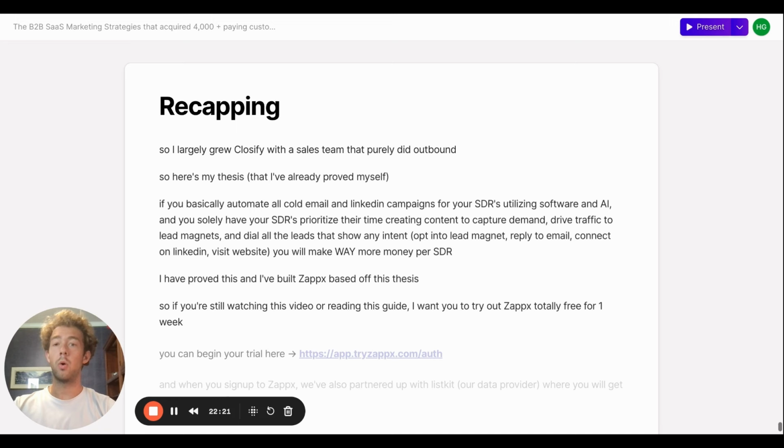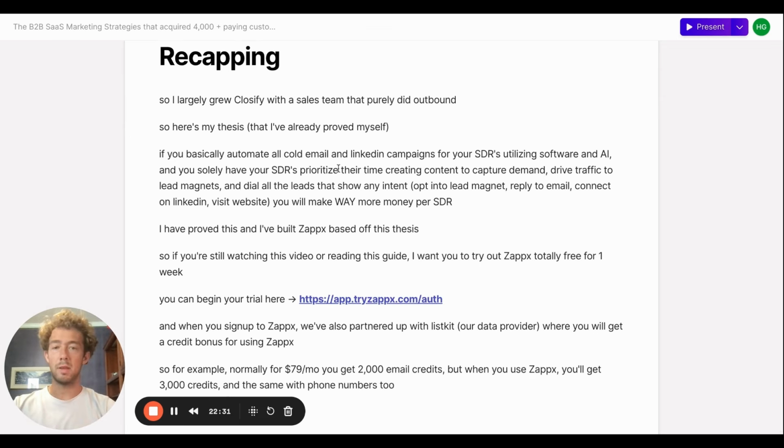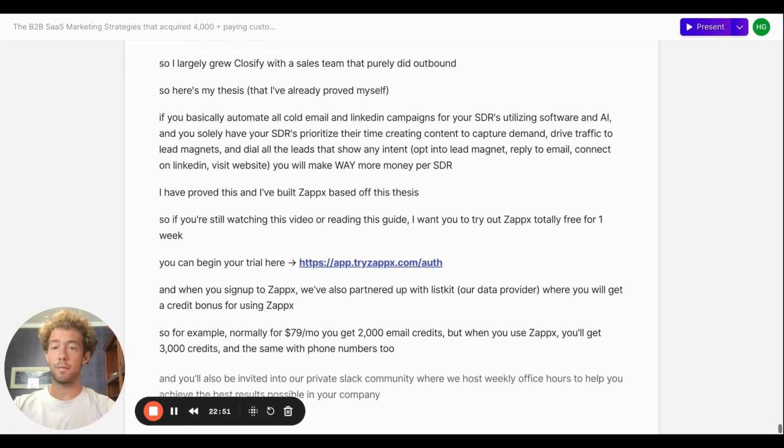And so recapping, I largely grew Closify with a sales team that purely did outbound. So here's my thesis that I've already proven myself. If you automate all cold email and LinkedIn campaigns for your SDRs utilizing software and AI, and you solely have your SDRs prioritize their time creating content to capture demand, drive traffic to lead magnets, and dial all the leads that show any intent, opt into the lead magnet, reply to emails, connect on LinkedIn, or visit your website, you will make way more money per SDR. And I've proved this, and I've built ZappX based off this thesis.